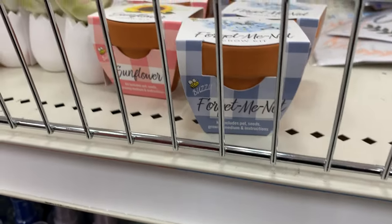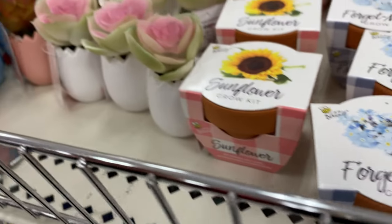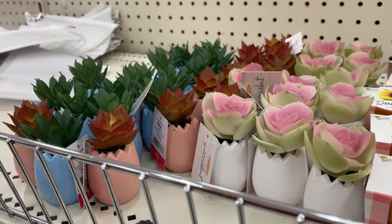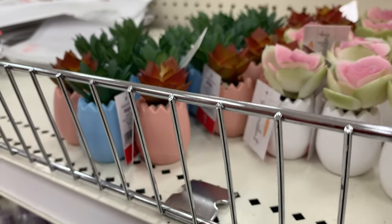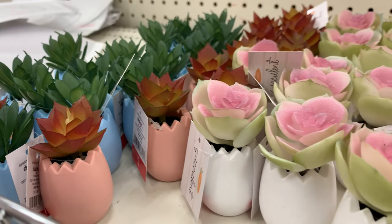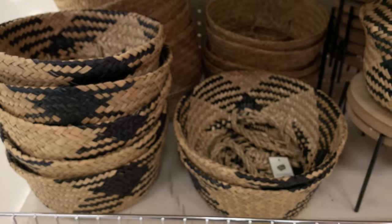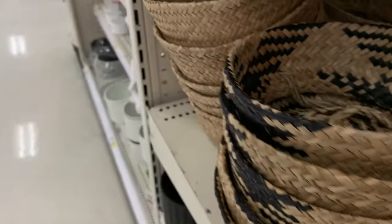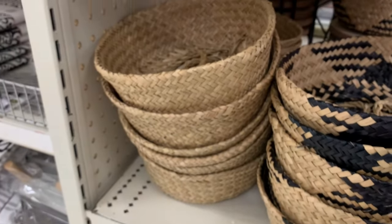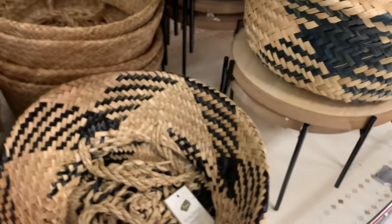I only saw these two grow kits. One is for the forget-me-not, and the other one is for a sunflower. I believe they were going for $3 a piece. Plastic succulents going for $1 each. Straw baskets, they had two types, one with this black geometrical pattern, the other one was just plain. This is what it looks like.